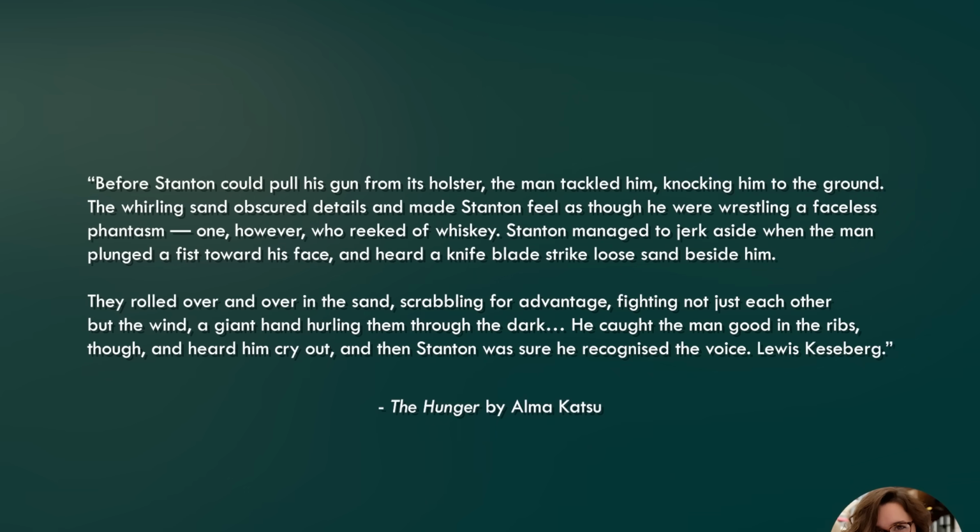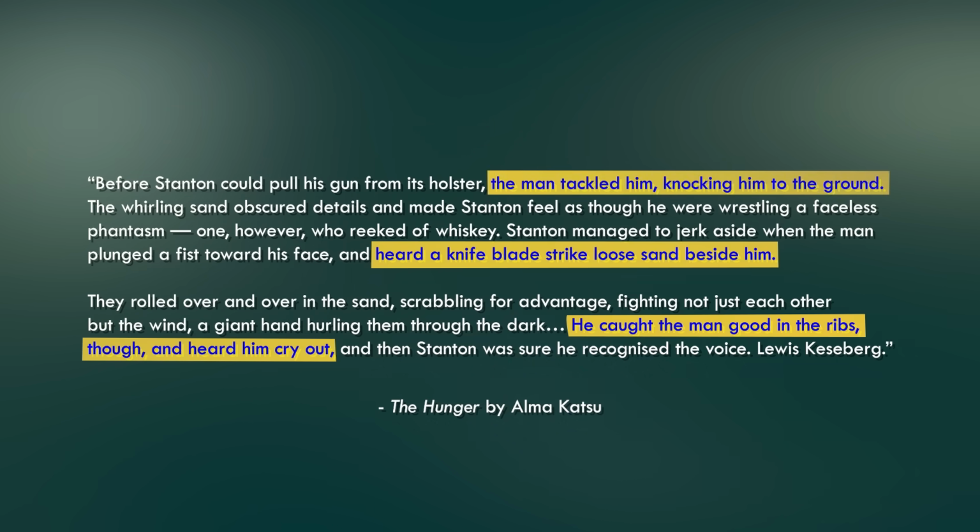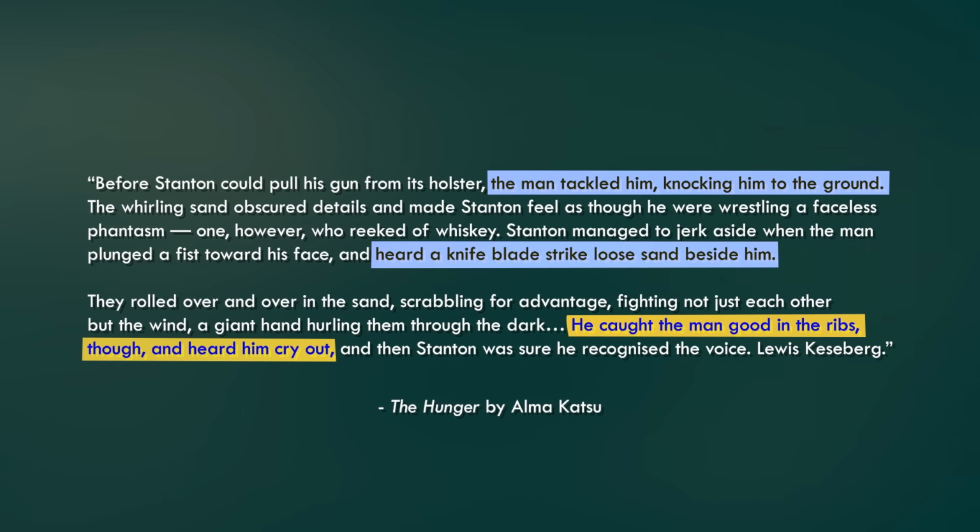Louis Keseberg. There are 3 distinctly described moments in this fight here. In the first, it's the inciting incident of the fight that shifts the balance of power against Stanton. In the second, a knife is introduced, raising the stakes and shifting the balance further. And finally, in the third, Stanton retakes power and learns the identity of his attacker. All of these shift that balance of power.